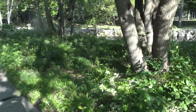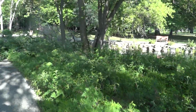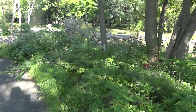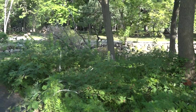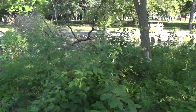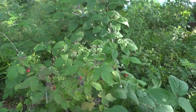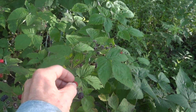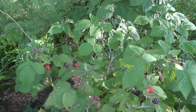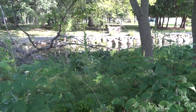And this is the area where I pick raspberries. I pick some mullein leaves too. So these are black raspberries, and we haven't had a lot of rain, so they aren't real big. But they're pickable and they're very nutritious. Quite a few of the residents come over to pick. We have a lot of them.